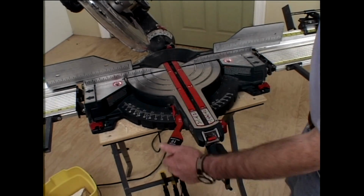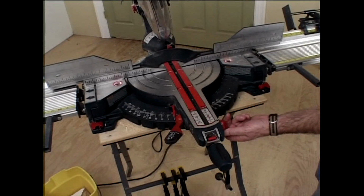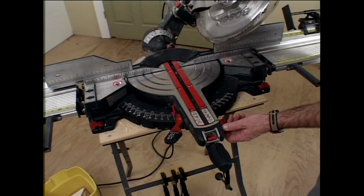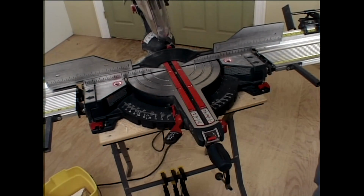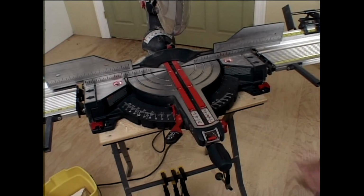In addition to that, there's an automatic detent to the right of the saw here. You can turn the detent so that you can free the saw up to cut a bevel to the right. When you put the saw back past a 90, you heard that, the detent automatically snaps back into place so the saw will stop at 90 degrees.